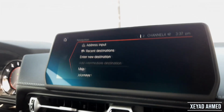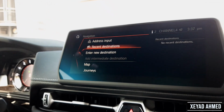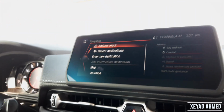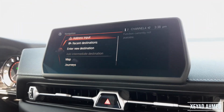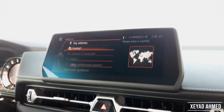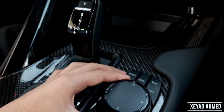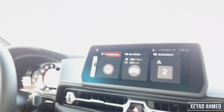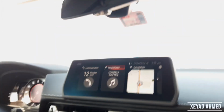But then we have connect service, then we have stuff related to the Supra, notifications, and let's just for example go here. We can put in address, we can put in destinations, all our nearest destinations. We have settings, map, journey, stuff like that. And wow, let's just go back for now. Back. And of course, we can shift this around like a shifter, and we can also move it around like a trackpad. Wow, this thing is amazing.